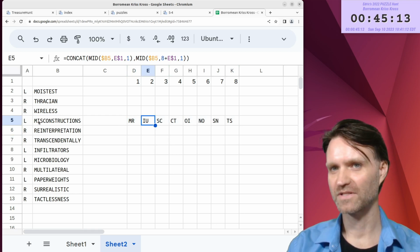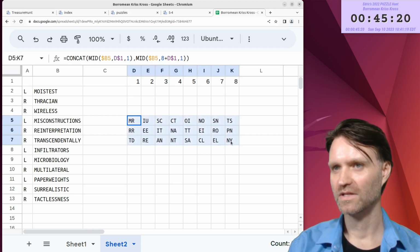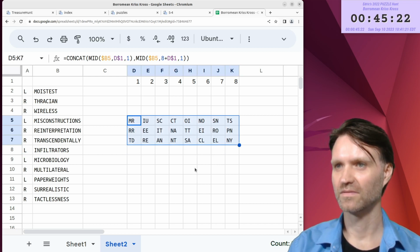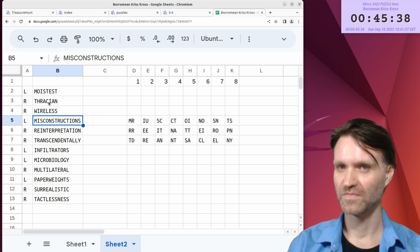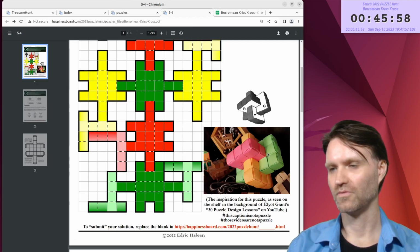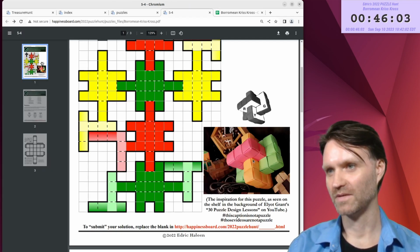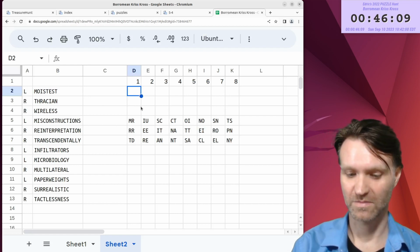If we start with the I in misconstructions, the second letter would be U, and so on. So these are all the pairs of letters that we have to work with. So the M in the outer ring of the red in misconstructions matched up with the M of the inner ring of the green in moistest. And the red ring would go around, and 8 letters later, it would have an R, or it would match up with 4 letters later on the green, which would be a T. So that is a problem.